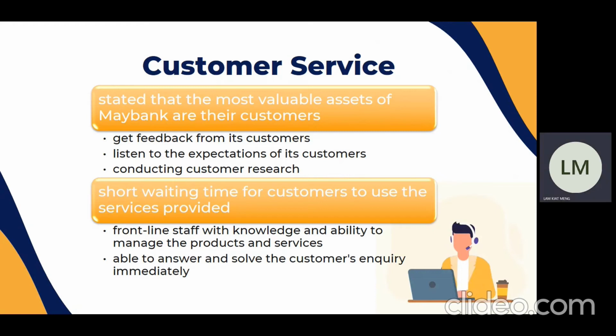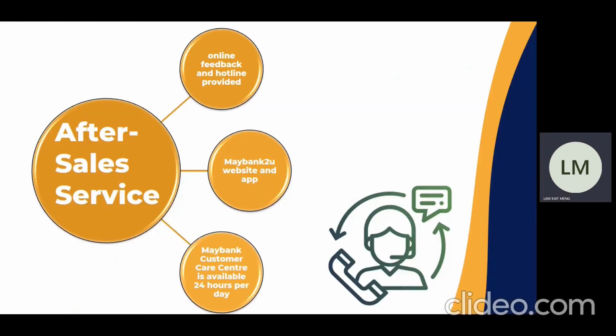Next, Maybank also provides after-sales service in every branch. For example, online feedback and a hotline for customer service are available. Furthermore, there is also an online platform for Maybank such as the Maybank to You website and app. Maybank also provides customer care centers 24 hours per day in order to solve customer problems instantly.